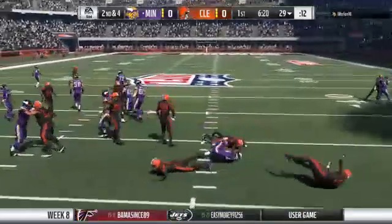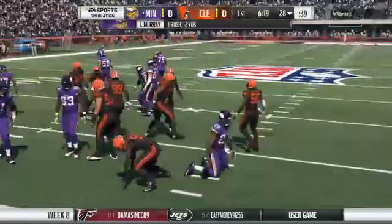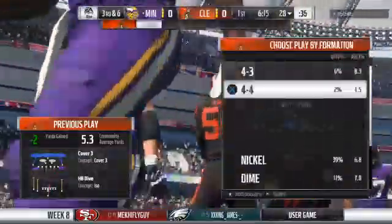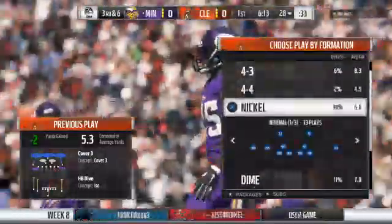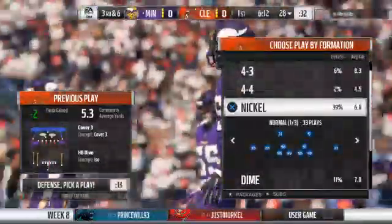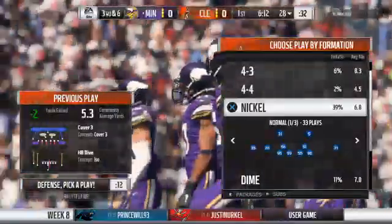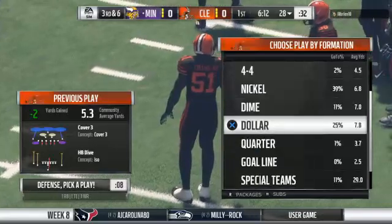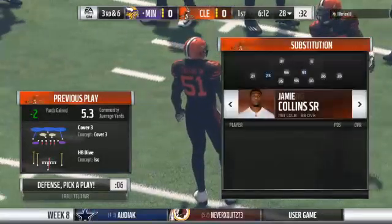Now a first carry for Latavius Murray. And he'll lose yardage here, going down back at the 28. It's a loss of 2, now third down. While we know that the identity of this offense is to throw the ball, they've got to run it every so often, if for no other reason than to tamp down the pass rush. They can't let them just tee off and get to their quarterback.